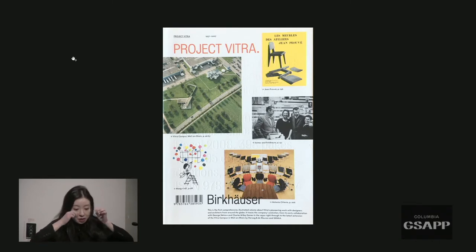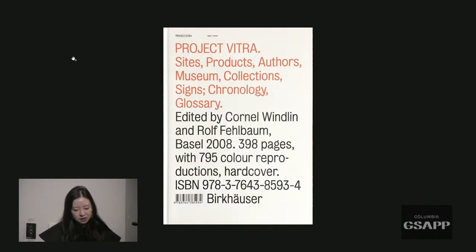This is one of my favorite books, not only for design, but actually content. Vitra is another furniture brand based in Europe, and this is a very comprehensive book about this brand's history, the designers, the products associated with it. What's also nice about this book is it's designed and edited by the same person. Cornel Windlin is a British graphic designer, and it shows that he edited this with the chairman of Vitra, Rolf Fehlbaum.